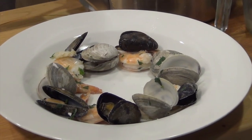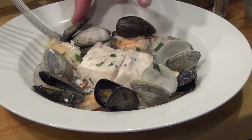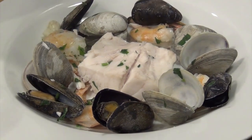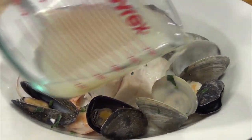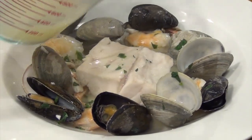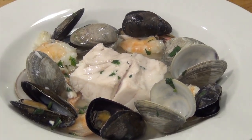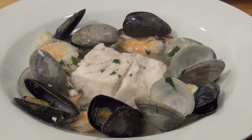And then we'll just gingerly take a beautiful piece of that awesome striper. Take some of our hot broth. Kind of drizzle it all over the seafood so that it kind of reheats a little bit, although it's pretty hot now. Now you could add a little bit of butter, but then you're going to add some fat and calories that, in my opinion, with this dish are not necessary.